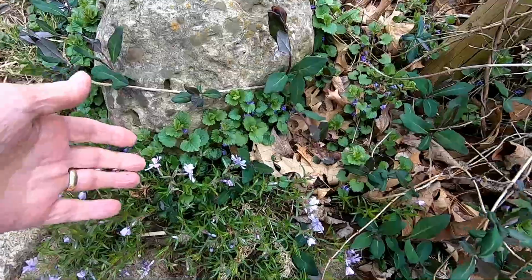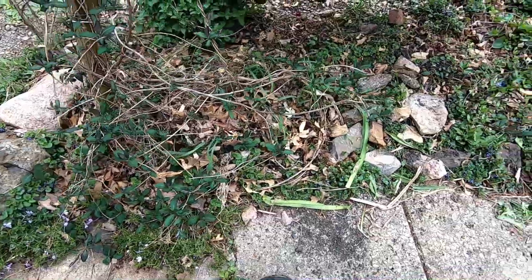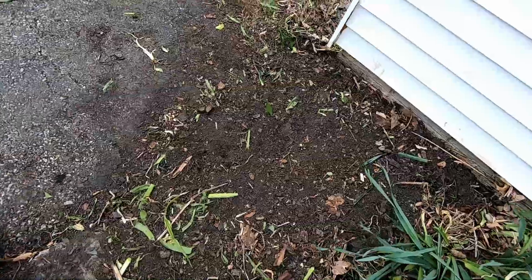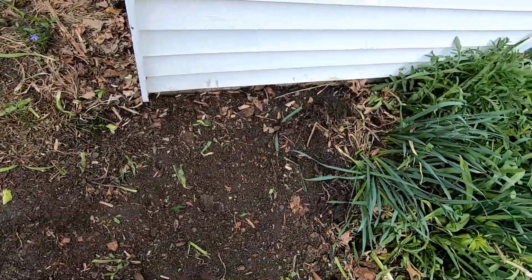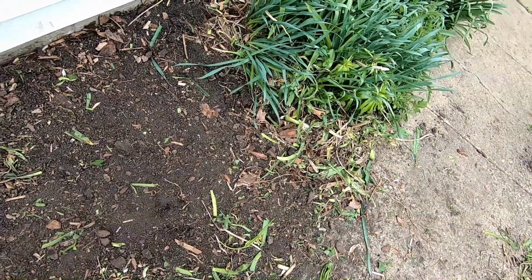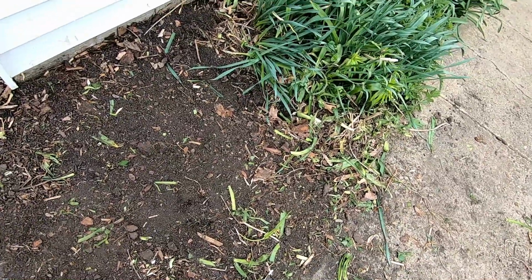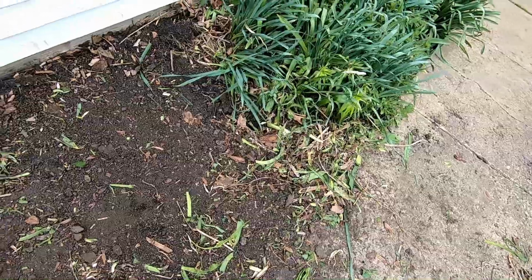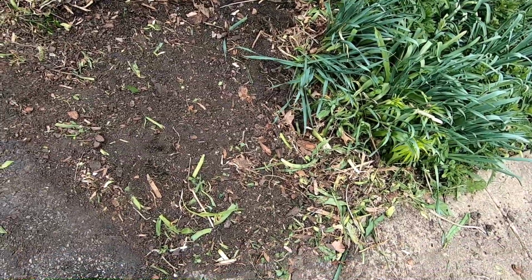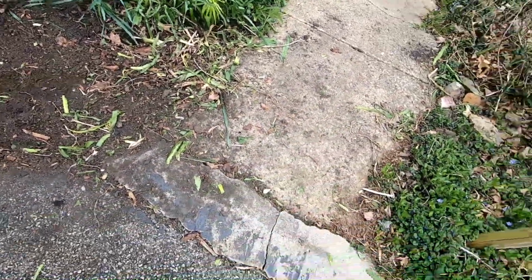This here is a ground cover phlox. It's blooming. Here is where I pulled up all of those daylilies that were just crowding everything else out. And so I'm going to start planting moss roses there. Probably nothing else, they're not very good with other plants. But if you leave them there by themselves, they will reseed.